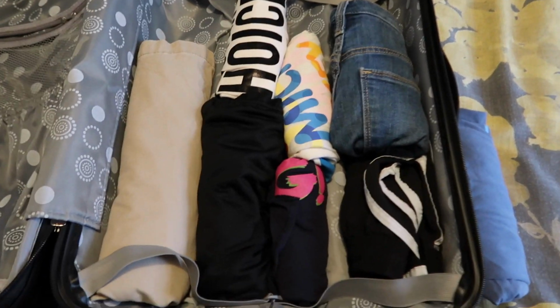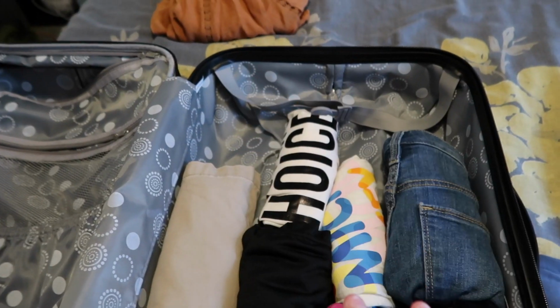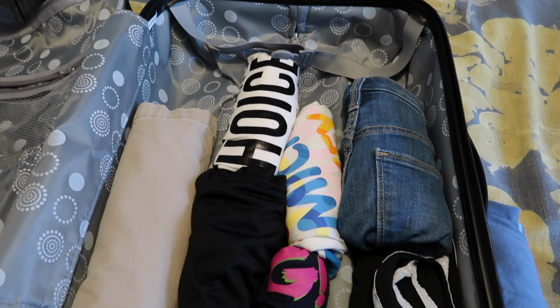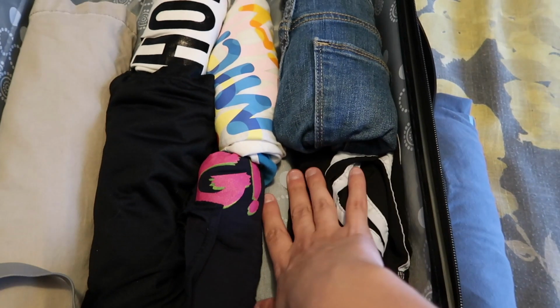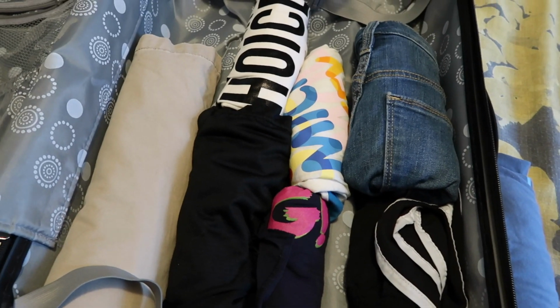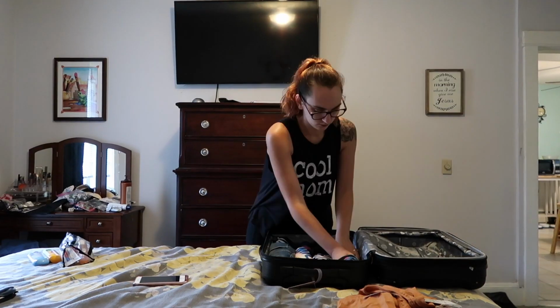Before I put Mike's stuff in, I just wanted to show you that there is a lot of room, like right here. There's a couple of little spots here. I'm going to put Mike's stuff on top, but those are really good spaces to put things like your socks, your underwear, phone chargers, cables, etc. in these little small spaces that you can't really fit anything else in. Those are perfect for socks and underwear and that kind of stuff.